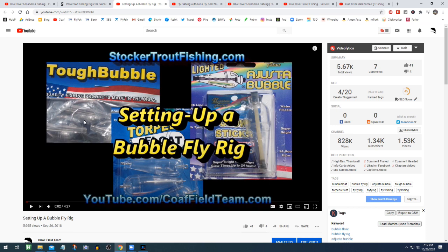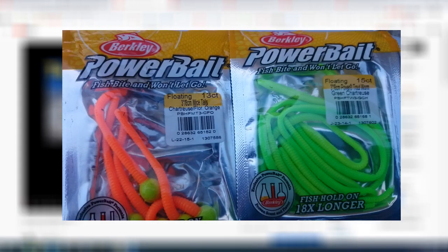And that said, if you are a fly fisherman, it's a classic place to go and give it a shot with some fishing flies. But if you don't have a fly rod, or if you are still learning how to fish with a fly rod, you can always go with a bubble fly rig. We've got some videos there that talk about how to set up for that. What's nice about these bubble fly rigs is you can set up a fishing fly, or in some cases we'll use those Powerbait worms or mouse tails as the lure instead of the fishing fly, and that works well too. So keep that in your back pocket as well.